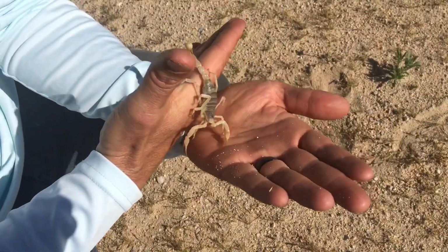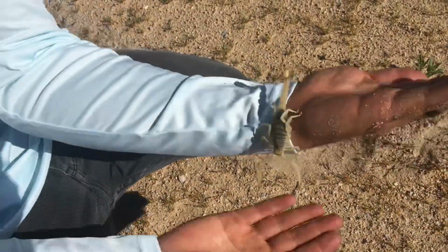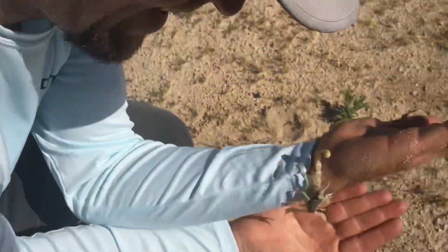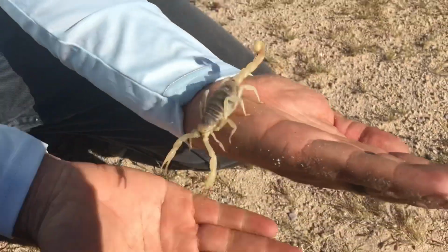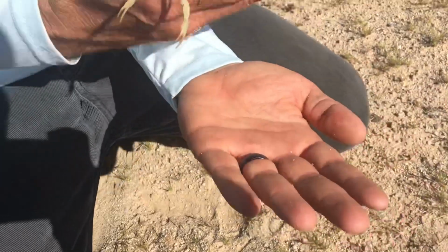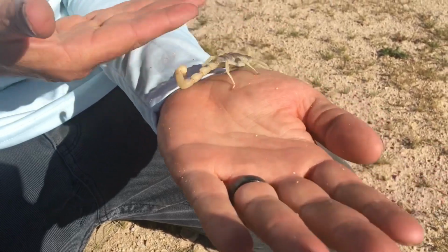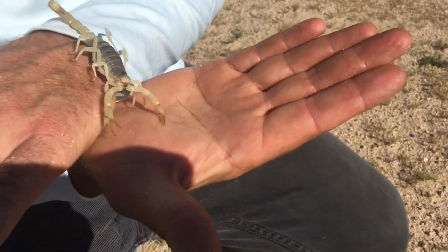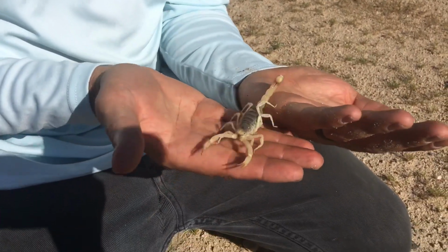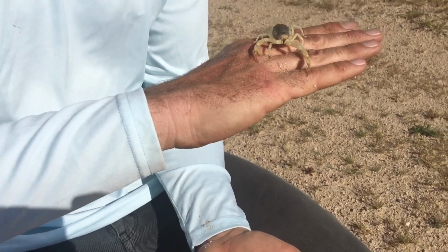This is pretty much a full-grown, giant desert hairy scorpion right here. I've seen him a little bit bigger than this, but this one's a beauty. Per usual, when it comes to wild animals, if you aren't threatening to them, they aren't going to be threatening to you. Okay, we're going to put this guy back under the piece of plywood that we found him. And fare him well.